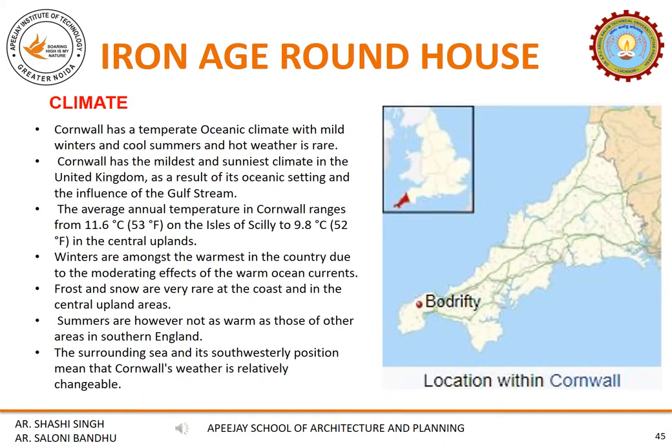Now the climate of Cornwall. Cornwall has a temperate oceanic climate with mild winters and cool summers. Hot weather is rare. It has the mildest and sunniest climate in the United Kingdom due to its oceanic setting and the influence of the Gulf Stream.